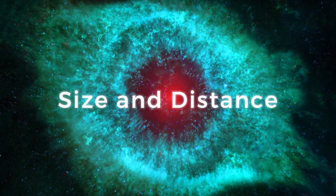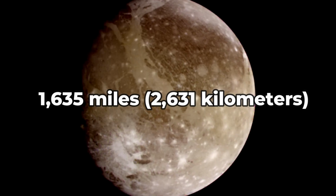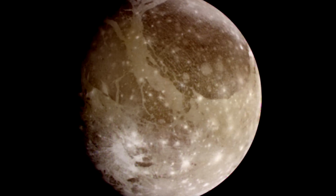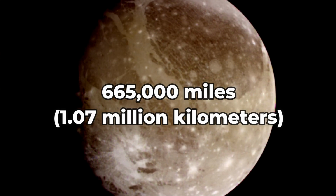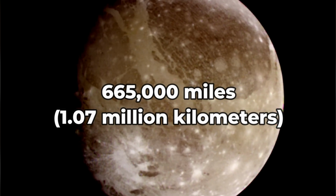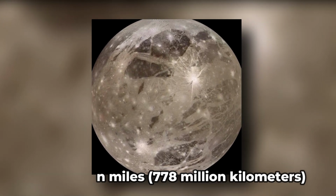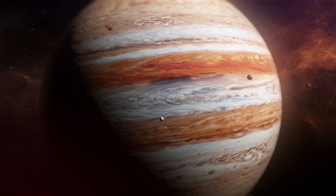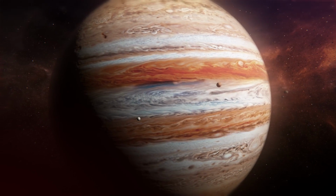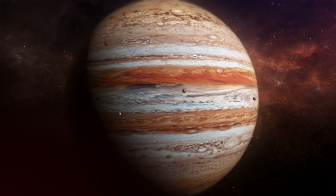Size and distance. Ganymede has a radius of 1,635 miles, or 2,631 kilometers, and is the largest moon in our solar system. It's bigger than Mercury and Pluto. Ganymede is about 665,000 miles, or 1.07 million kilometers, from Jupiter, which orbits around 484 million miles, or 778 million kilometers, from the Sun. Jupiter is 5.2 astronomical units away from the Sun. 1 astronomical unit, abbreviated as AU, is the distance from the Sun to Earth. From this distance, it takes sunlight 43 minutes to travel from the Sun to the Jovian system.